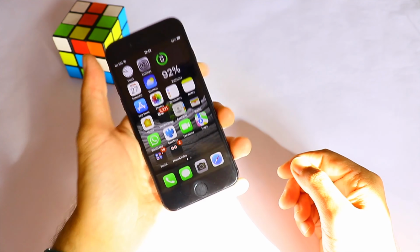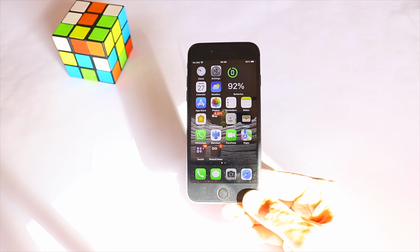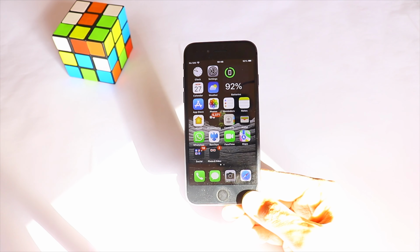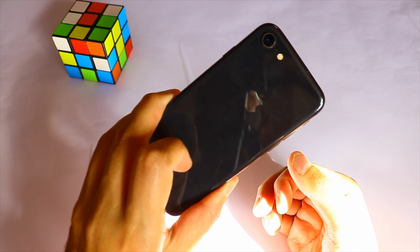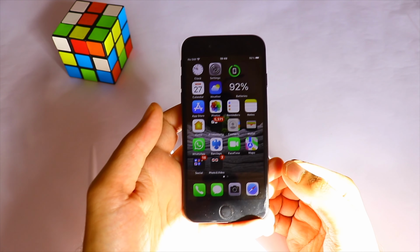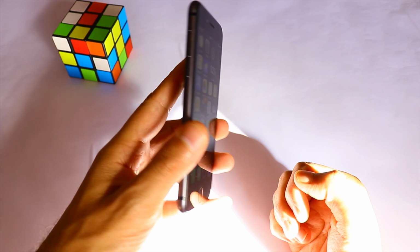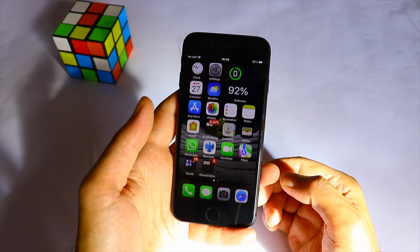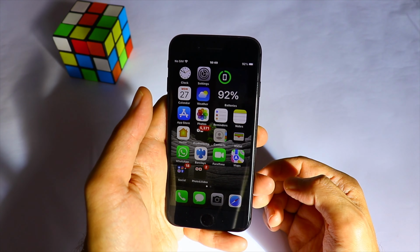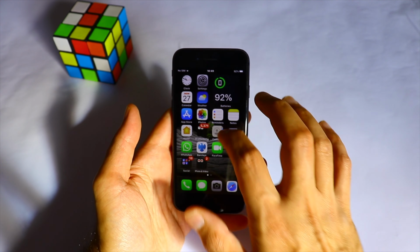This iPhone is pretty capable of running iOS 20. I hope this is the case, but I'm very excited. Apologize about the lighting situation here. It's just the weather is changing so crazy here in the UK. We have sunshine and then we have snow. But yeah, iPhone 8 on iOS 15 a week later, it's been very good.